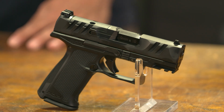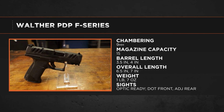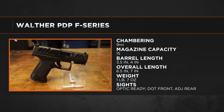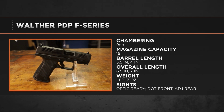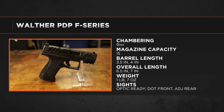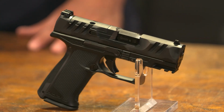The PDP line really evolved the PPQs, which were their polymer-framed striker-fired guns. But the PDP, or personal defense pistol, brought that platform, which was well regarded for its ergonomics and its reliability, forward to include things like a very deep optics cut. This allowed you to mount an optic without having to change into tall suppressor height sights to co-witness.